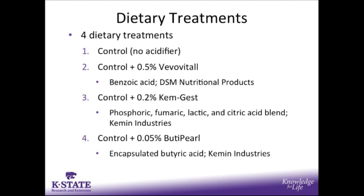Now, there were 4 dietary treatments. There was a control, which contained no acidifier, and then we either added 0.5% Vivo Vital, which is a benzoic acid product made by DSM Nutritional Products. The third treatment was control plus 0.2% Chemgest. Now, Chemgest is a blend of phosphoric, fumaric, lactic, and citric acid made by Chemin Industries. And the fourth treatment was a control plus 0.05% Butapearl. And Butapearl is an encapsulated butyric acid.